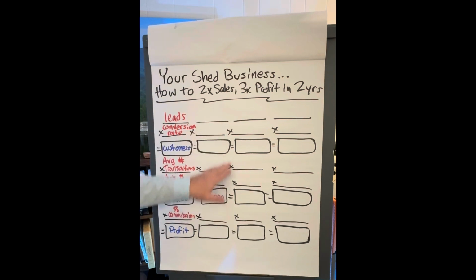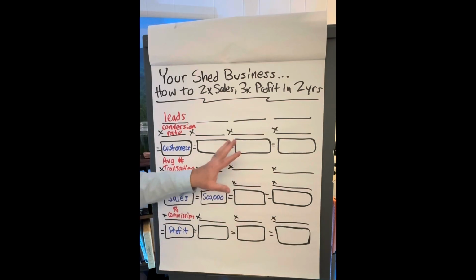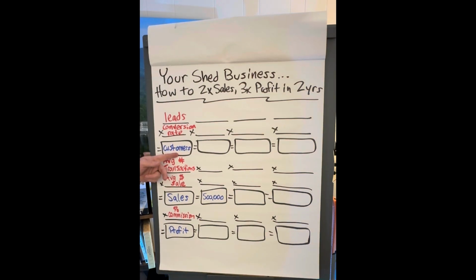Now we're going to be looking at examples based on 12 months, just a heads up, okay? So leads times conversion gives us our customers. And then there's an average number of transactions that any given customer will do business with you in a year. Now, in the shed industry, there's not many people buying more than 1 shed in a year. Now, if you sell metal buildings, if you sell greenhouses and some of the other product lines, yeah, maybe there's some opportunity for additional transactions within the next 12 months with that customer. But generally speaking, this is going to be 1.0 average number of transactions, which is actually what we're going to use in our example, okay?